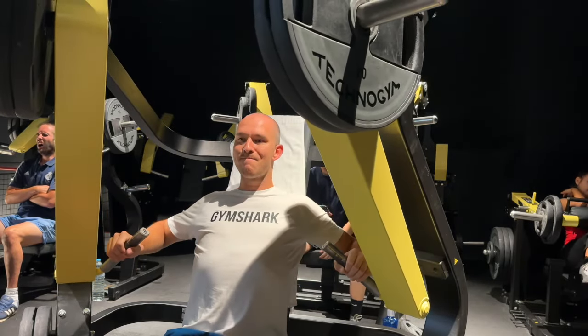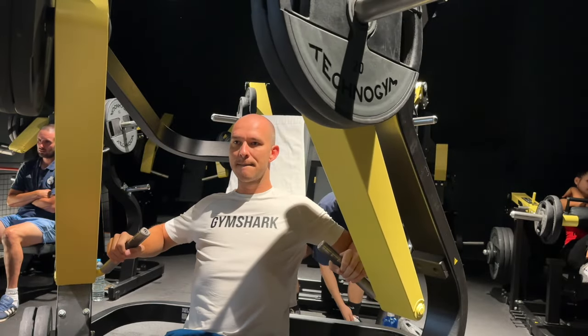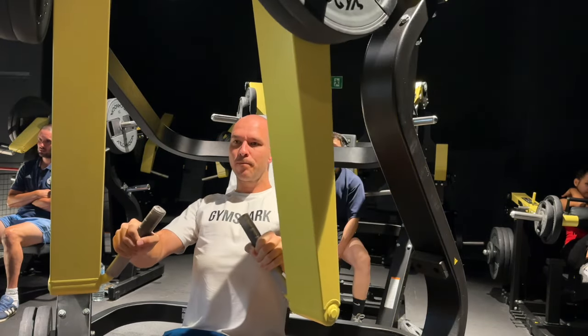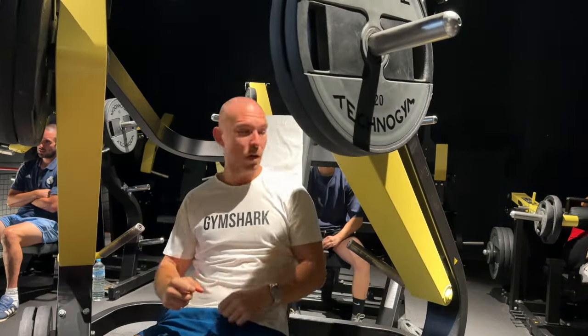Also, shout out to Techno Gym for these chest press machines because every single one of the angles is really comfortable on the shoulder joint, and it has a converging movement path, so really good to hit the chest according to its line of pull and its biomechanics, so really happy with that.